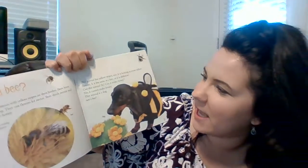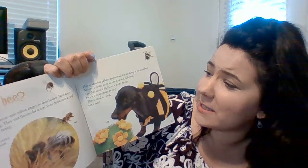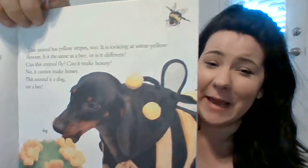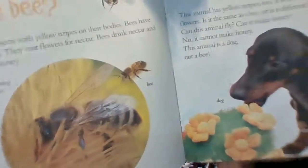Now this page says, this animal has yellow stripes too. It's looking at some yellow flowers. Is it the same as a bee or different? Can this animal fly? Can this animal make honey? No, it cannot make honey. This is a dog, not a bee. But there are some similarities. Sometimes it's the same, sometimes it's different.